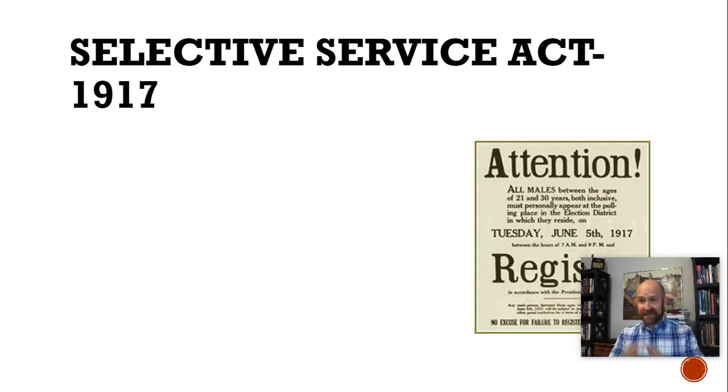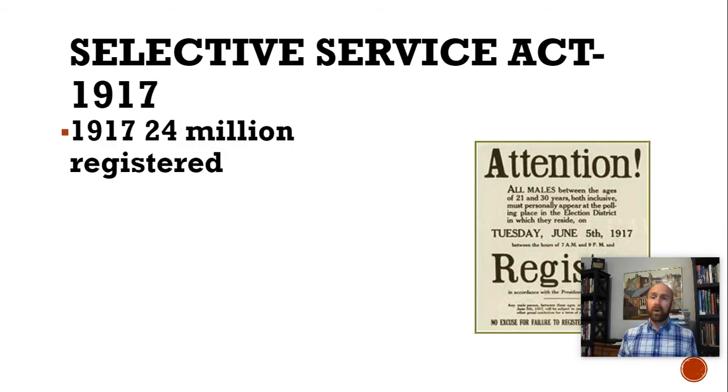So we don't just need to get supplies over there. We have to have enough troops. The NDA, the National Defense Act, gave us about 223,000 troops. Not nearly enough. I mean, the different sides, everybody has 1 million plus. Germans have 3.5 million people fighting. 200,000, that's a drop in the bucket. So we will pass the Selective Service Act of 1917, which will register 24 million Americans.